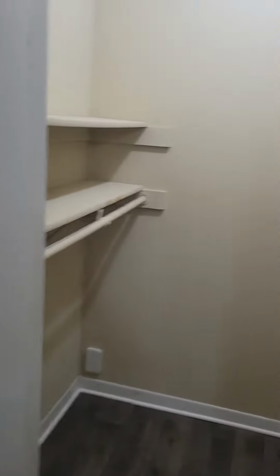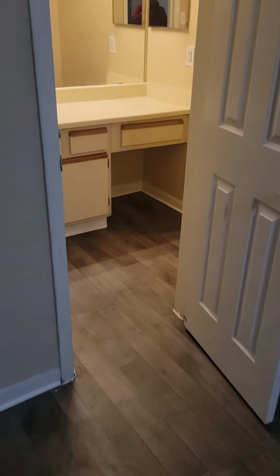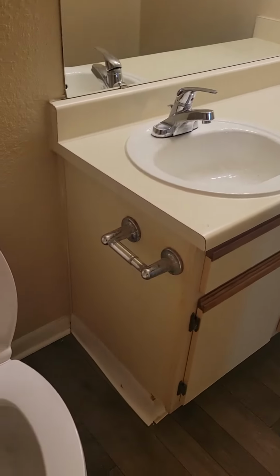And a large bedroom as well, with a big walk-in closet. And a good sized bathroom. Stand-up shower and tub combo. Good amount of cabinet space and counter space. This unit is available for immediate move-in.